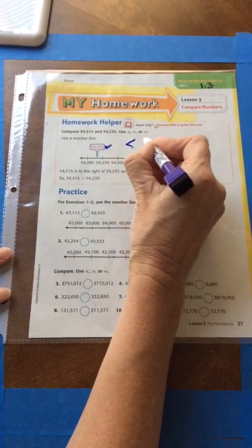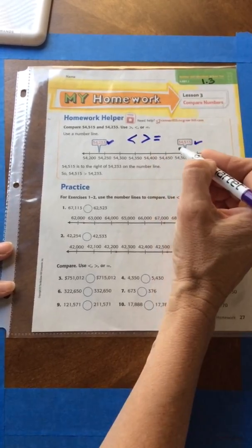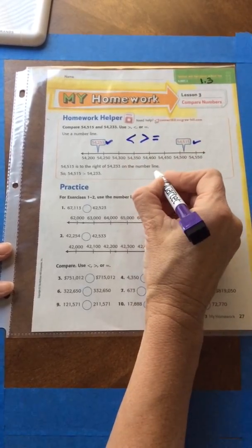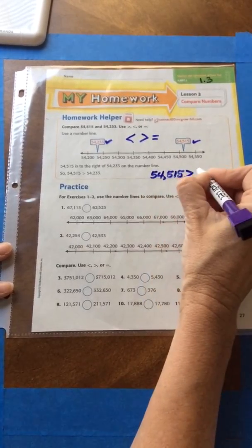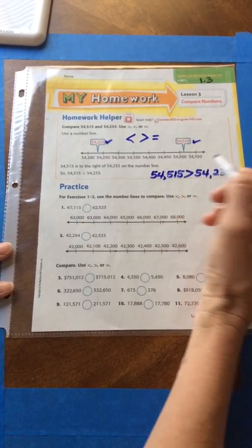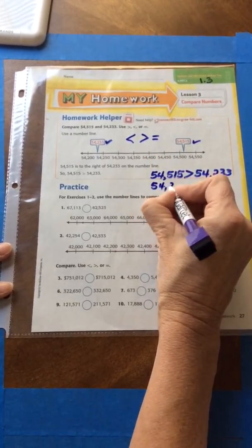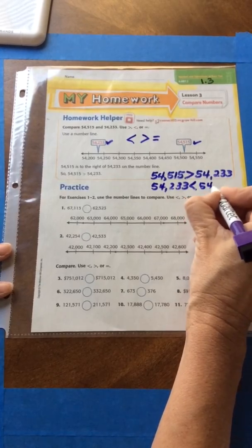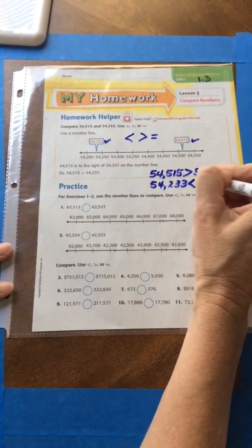This is the less than symbol, greater than symbol, and the equal to symbol. If that's confusing to you, just remember to put the larger end near the bigger number. For example, we know that 54,515 is a greater number than 54,233. So we put that bigger end there. Conversely, or on opposite, you can write it this way: 54,233 is smaller than, or less than, 54,515. Either way is correct because you have the correct side next to the number.